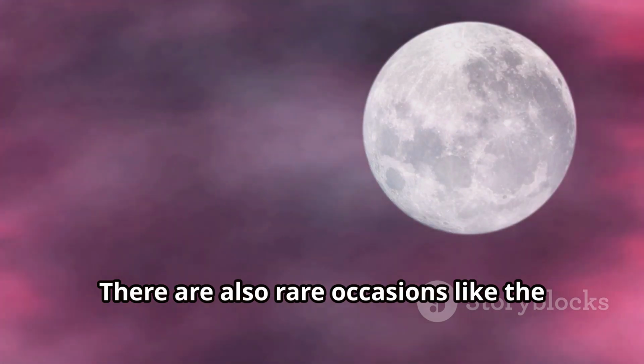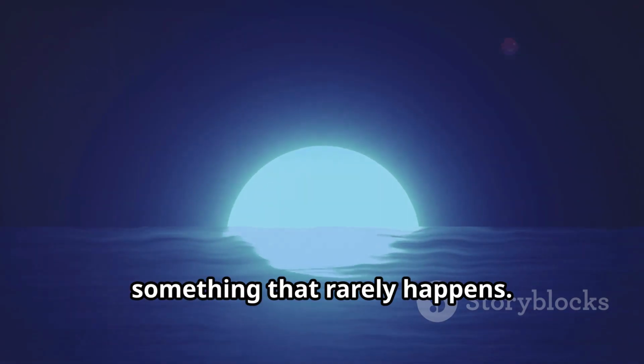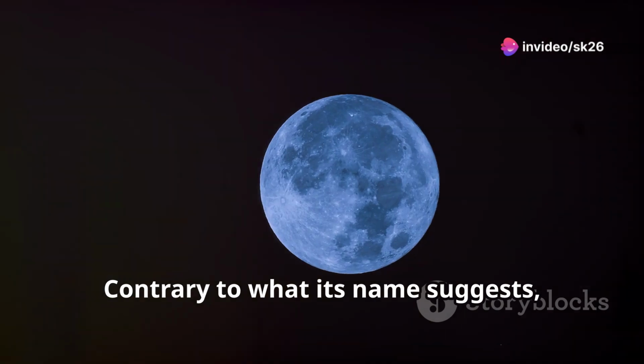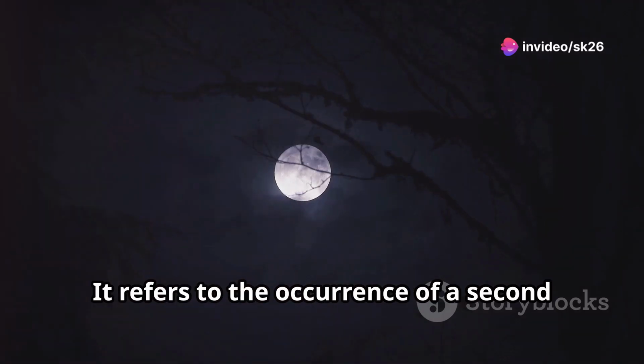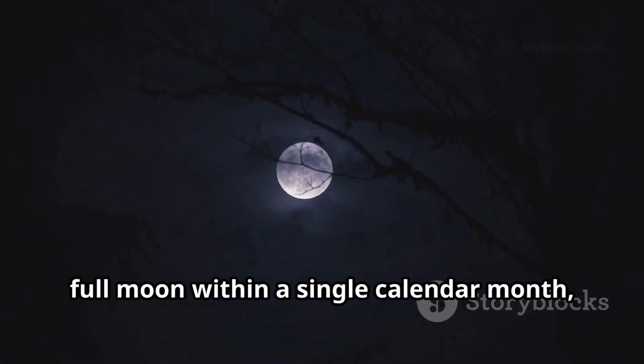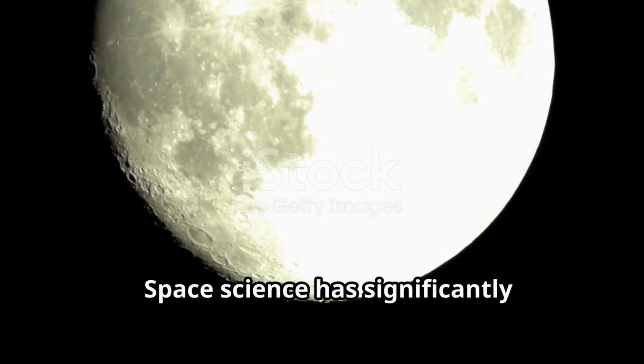There are also rare occasions like the blue moon, which has become synonymous with something that rarely happens. Contrary to what its name suggests, a blue moon doesn't appear blue. It refers to the occurrence of a second full moon within a single calendar month, happening roughly every 2 to 3 years.